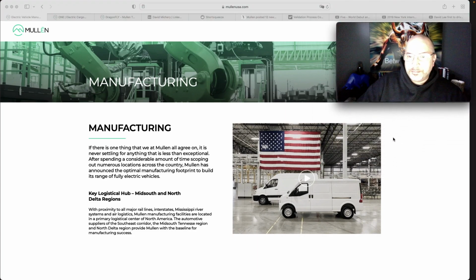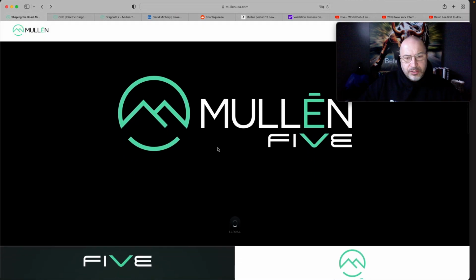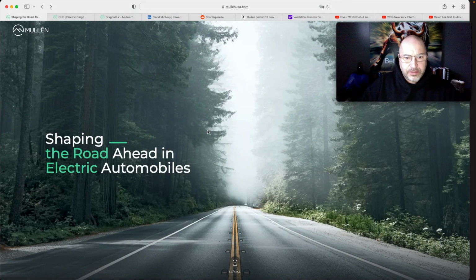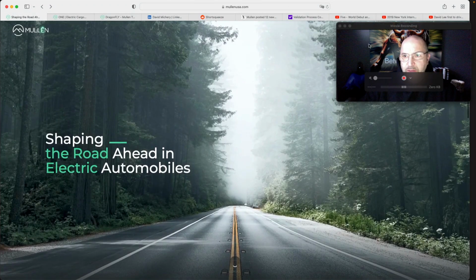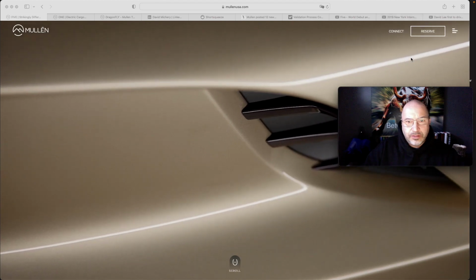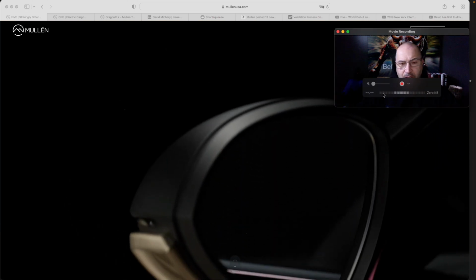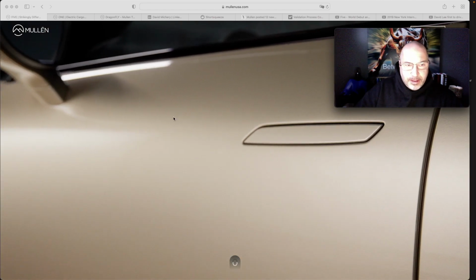So here we have the MULN 5. Let's take a fast look at the vehicle over here, and you can see how sweet this car is. It's got a beautiful design. Here we go. So if you're taking a look at this, this is basically the entry point into the company here, shaping the road ahead in electric automotive vehicles. And let's take a look at the MULN 5 here. So that's a very sweet vehicle. As you can see, it's got all these little design features. Everything looks a little streamlined. Even the color is really nice. It just suits the vehicle, and the technology is there.